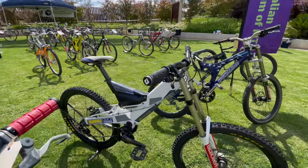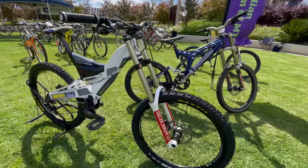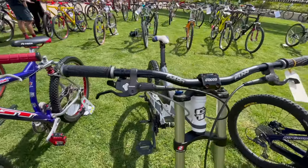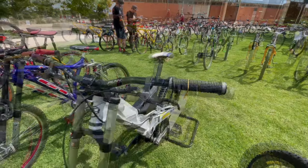This GT DHI is also another pretty iconic bike. Had the iDrive on it. It's got a Saint groupset build now as well. I just got it together in time for the Show and Shine.